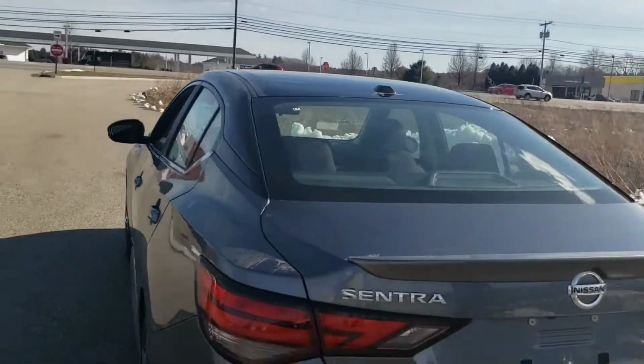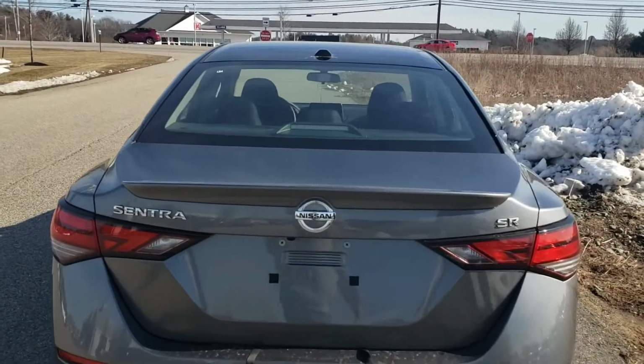entire back end is different, completely new. This entire car is new. This is an SR model. So this shares nothing that the old Sentra did aside from the name.